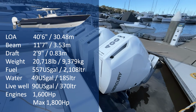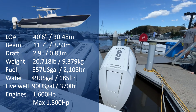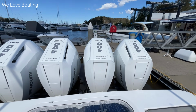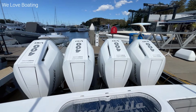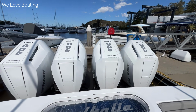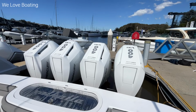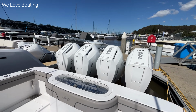Our tour, by just talking a little bit initially about the engine options that are available when you order one of these amazing boats. So it is available with different configurations. As you can see, this one's got a set of 400 V10s. This would be the highest spec you can go, but you can also go to 300 horsepower. You can go stern drive. I'm going to put all of that information up on the screen for you so you can take a good look at that.